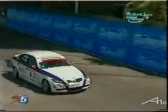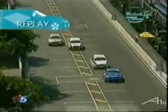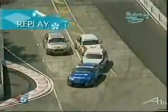And unfortunately, I think that might be the end of his race. But Castrol BMW are not going to be happy about that. And I'm sure the clerk of the course is going to have something to say about this incident.